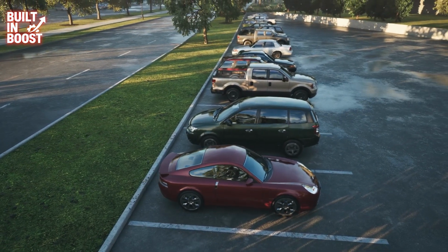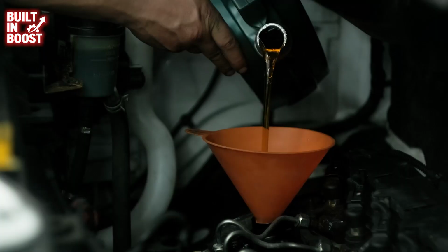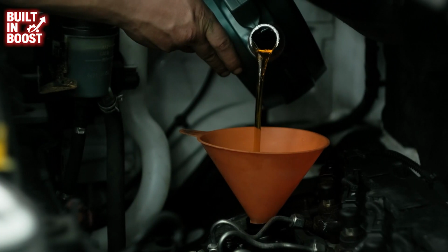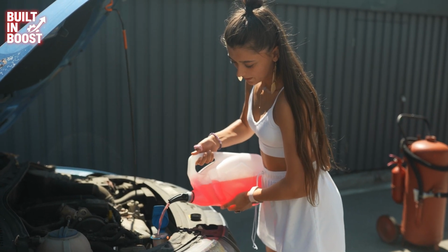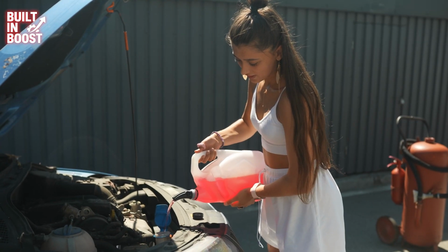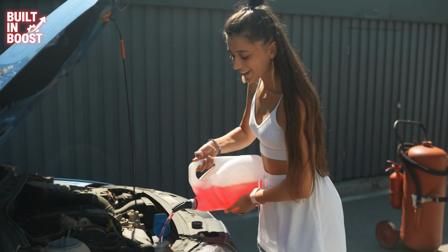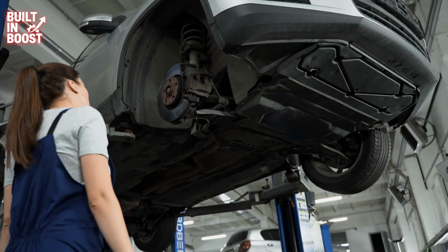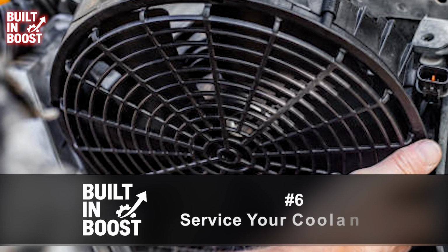A transmission fluid change costs $150 to $300 depending on your vehicle and whether it needs a simple drain and fill or a complete flush. You can buy the fluid yourself for like $50 and do a basic change, though some transmissions require special procedures. Most manufacturers recommend changing transmission fluid every 60,000 to 100,000 miles, but many people never do it until their transmission starts slipping. Number 6. Service your coolant system.